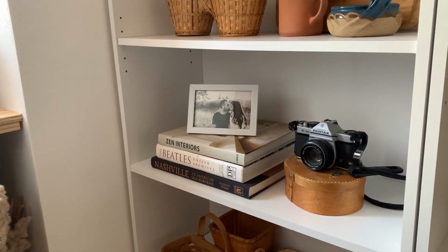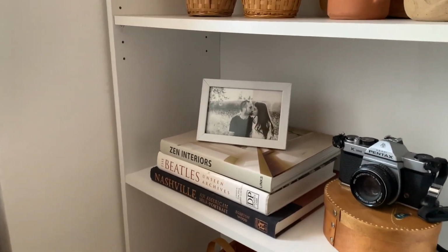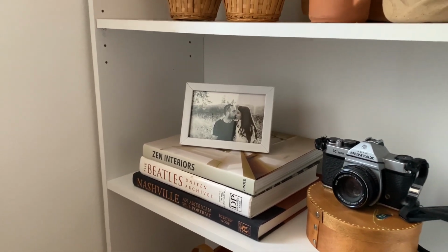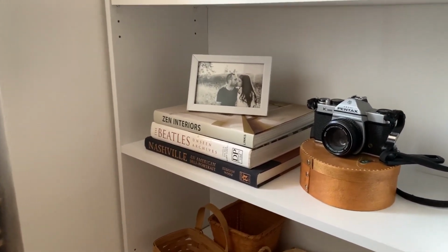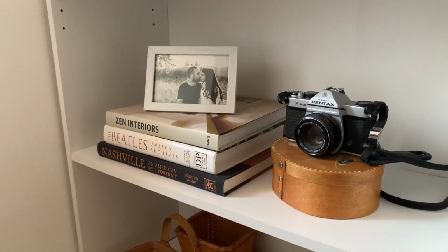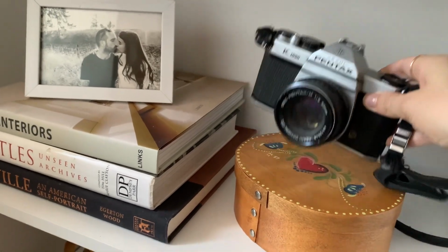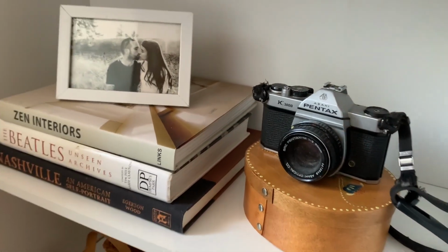I have a camera over here that was my mom's. The photo of Skylar and I from like 7 years ago. Super old. But I love that they're like black and white, simple photos. And then underneath the camera is this little wood box that is actually up in my shop.